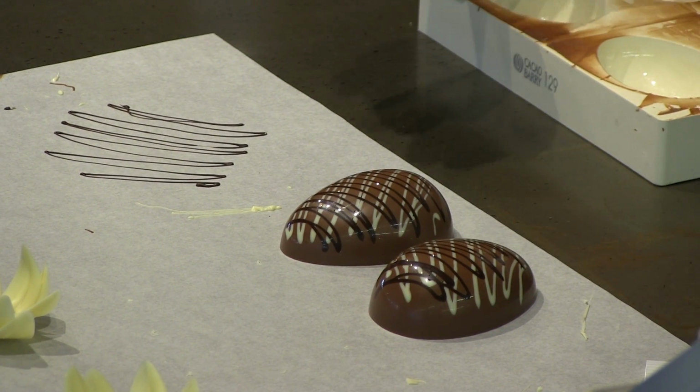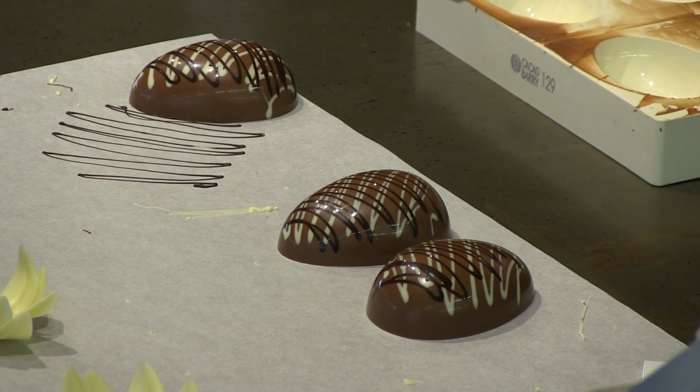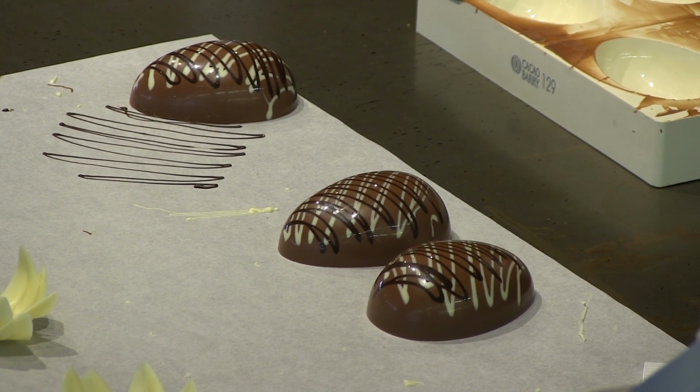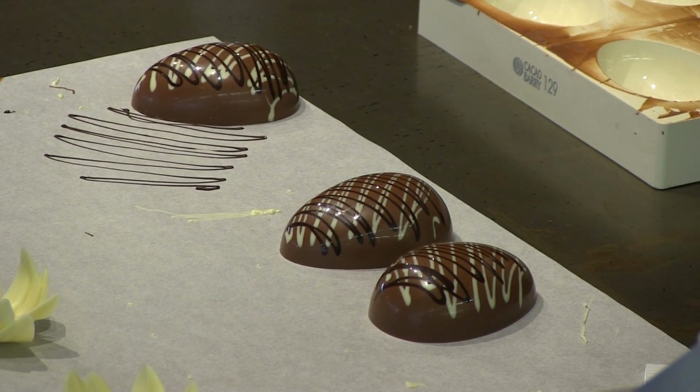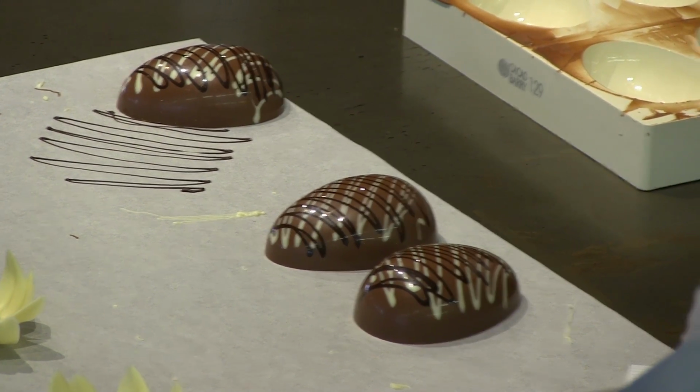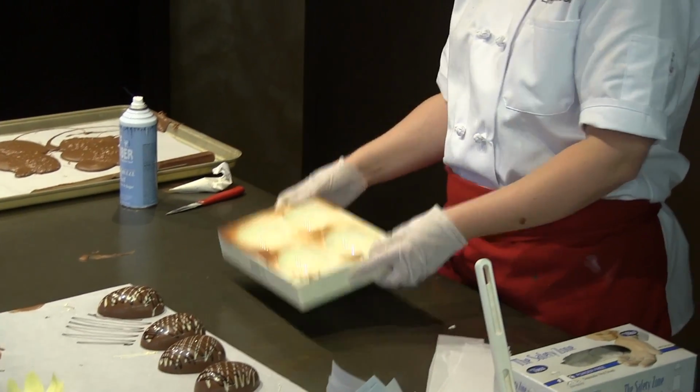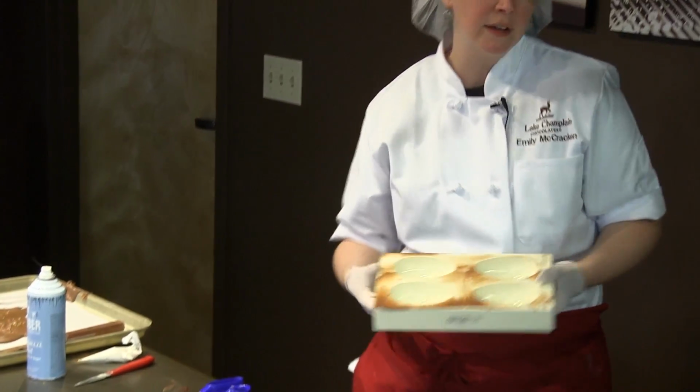You could pipe a ganache into there if you wanted to, which is heavy cream and chocolate. It's almost like a stiff mousse. You could put ice cream in there. I mean, ultimate ice cream bowl right there. So you could do anything you wanted with these. You don't have to just use them to make a sculpture. You could use them as an eating vessel.